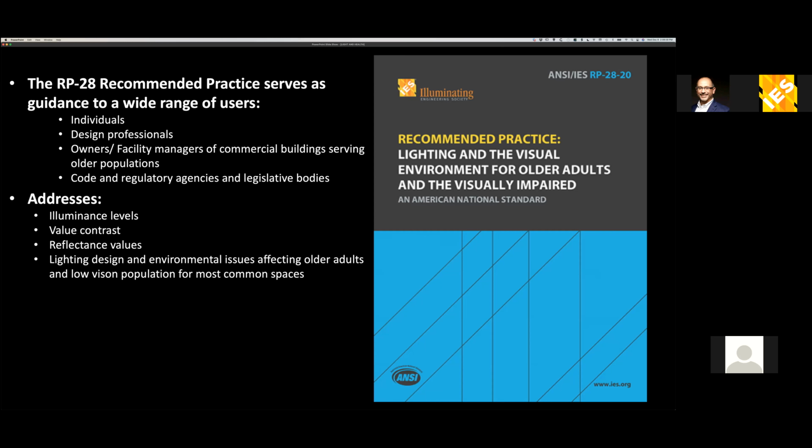I don't know how many people have an idea of the history of the RP28 committee, but we used to be much more focused in scope on residence environments, particularly the living spaces that people were occupying. That was the original scope of this committee many years ago. And it has expanded every year to the point now that the document name has changed to reflect that we're really encompassing all environments. It's well beyond residential, beyond, say, the continuing care community or the multifamily style of project. We really are trying to expand to any type of environment that an older adult or those in the low vision population would frequent, which essentially is just about any kind of environment, as we'll talk about a little bit more.